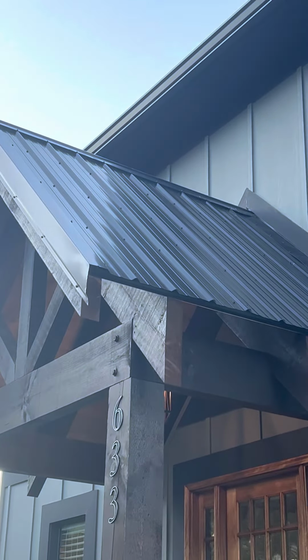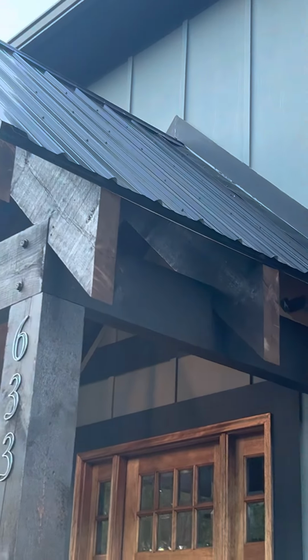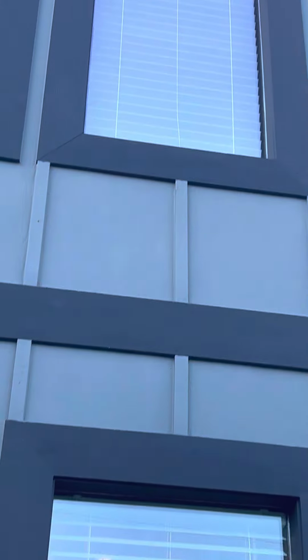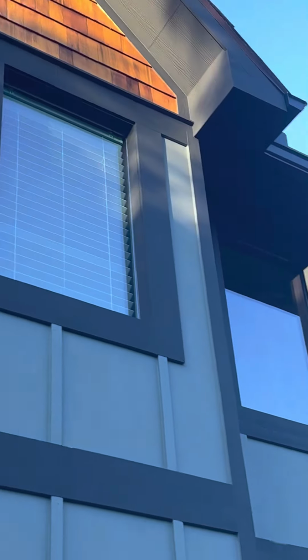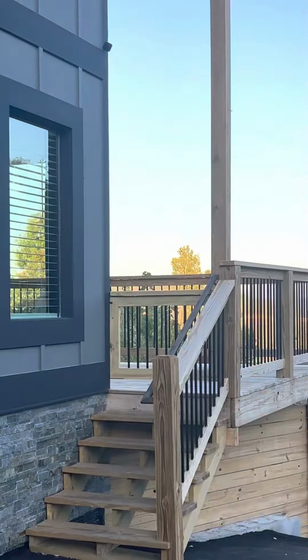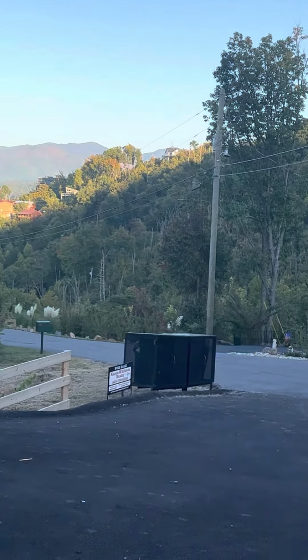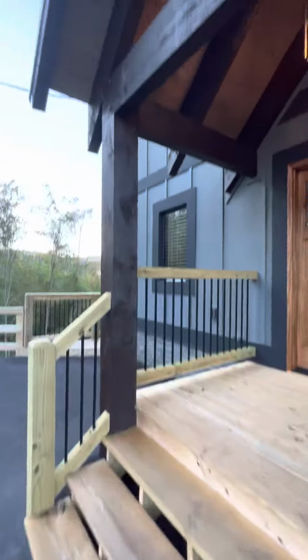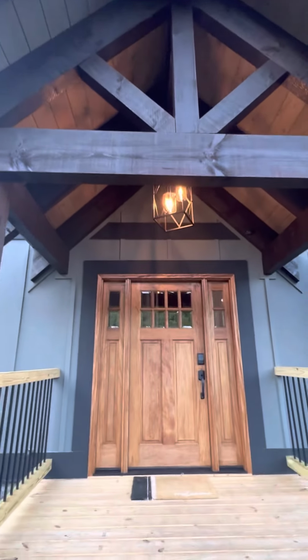The metal roof looks really nice with this darker stain. And then these window frames, super nicely put together. Looks really good. Nice entryway.